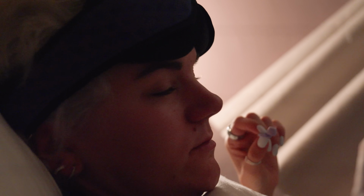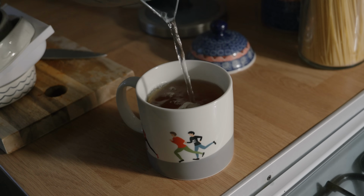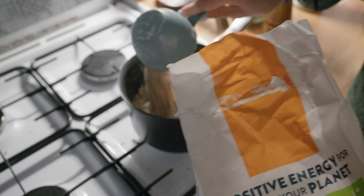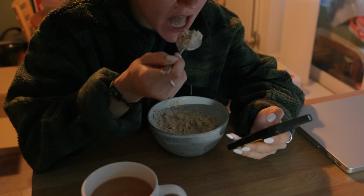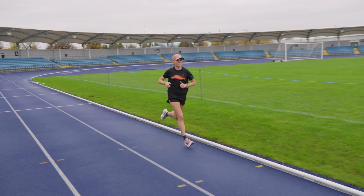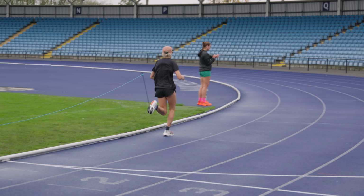Good morning. Good morning. So it's Friday today, which means it's workout day for me. I've got a threshold session, going to the track because I am fed up of getting muddy on the Middlewood Way. So I'm going to do some threshold reps over at Sport City on the blue track.